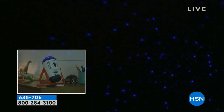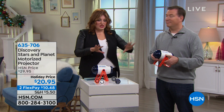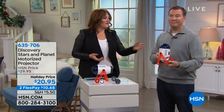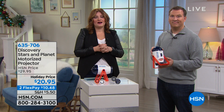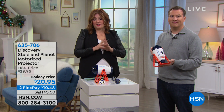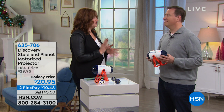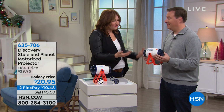It's such a cool thing, because I think we are all stuck on electronics, and especially if you can just disconnect for a moment and do something that's educational, that's interesting, that's fun. I love that you said your daughter uses it as a little nightlight. This is $20.95, phenomenal price point here, especially during the holiday season when gifts can really be expensive for kids. I feel like my nieces and nephews, their gifts are so expensive. So this is really affordable.